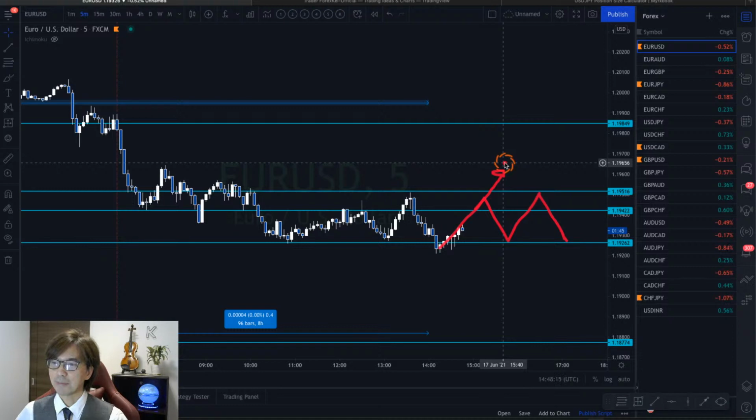Please make sure to create scenarios: if the market goes this direction, then what would you do? If the market goes that direction, then what would you do? With this kept in mind, you take trades. And once the market goes against you, then you simply exit and look for opportunities to enter the market.